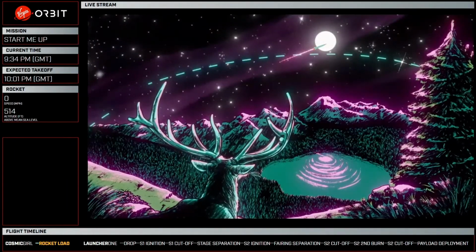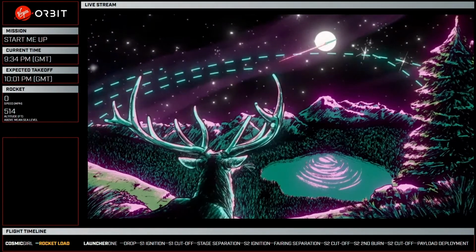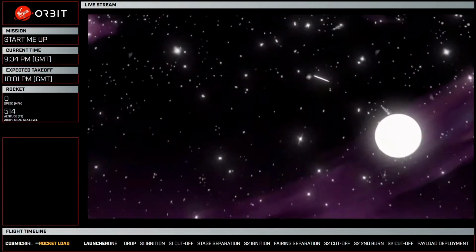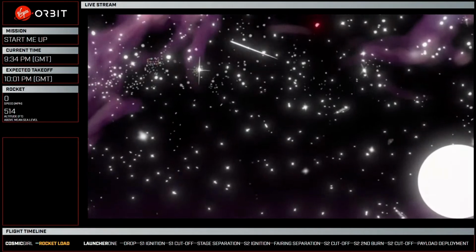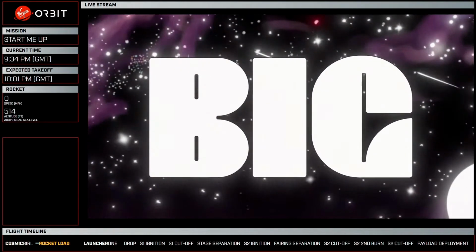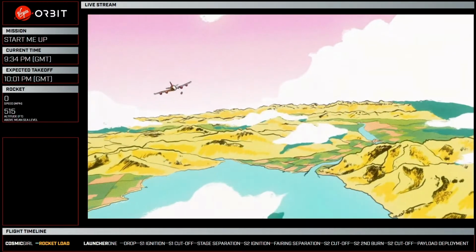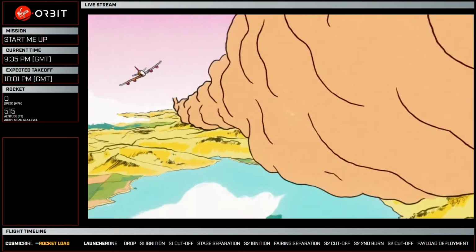Soon, satellite makers and operators will be able to launch from anywhere at any time, and countries and businesses around the world will have access to space like never before. This is big. It's democratizing space. So the question is no longer, how am I going to get there? It's, where do I want to go?